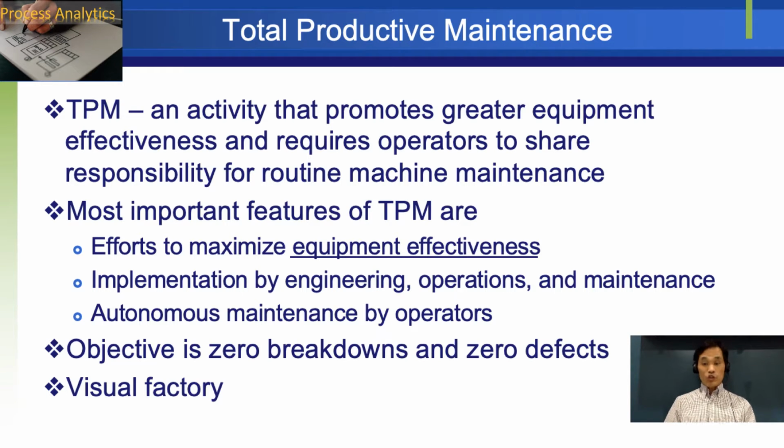Reports of first achieving 2% of original breakdowns and 90% reduction in process defects say that 90% of the productivity in equipment will be a great goal. Visual factors such as production boards, schedule boards, or malfunctioning signals should be used to easily see what is happening in the maintenance system.